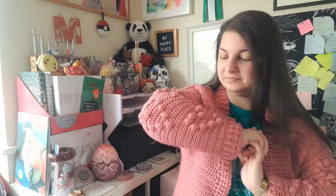I had 6 balls of 1 dye lot, and I was so desperate to try and get it out of just these 6 balls. I made the medium, which requires 7. The small also requires 7. You don't use all of the 7th ball. I managed to do each sleeve from 1 ball. The back was 2 and a bit balls, and then each front was about 60 grams.